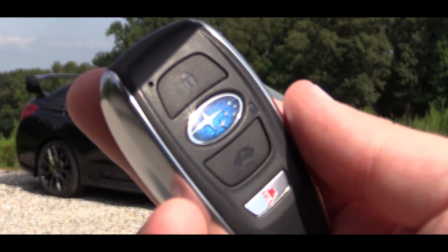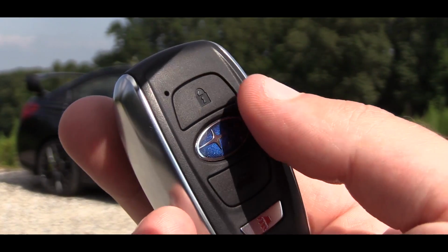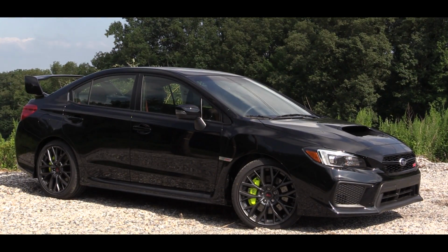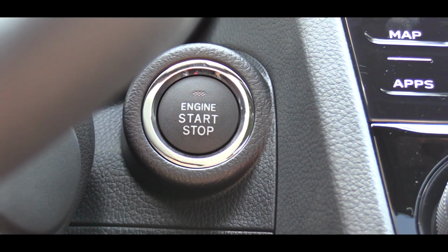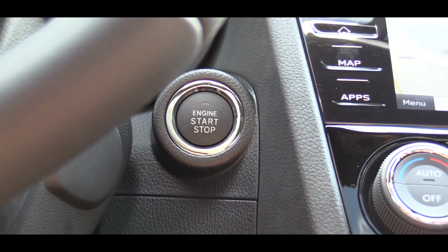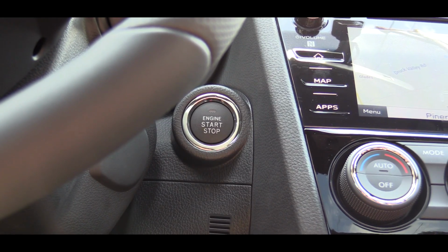And by the way, the unlock button actually is the Subaru logo in the middle, in case you didn't know. That's pretty cool. But if you wanted that push button start, that is actually going to come standard on the limited trim level, and it is part of the optional seat package if you go with the base STI. So with that seat package, you're going to get that push button start as well. But anyways, since I have it today, I'm just going to put my foot on the brake and clutch here and press that engine start button there.